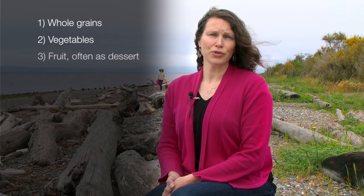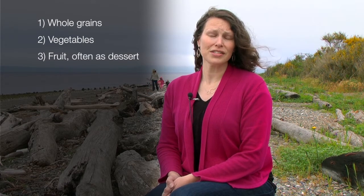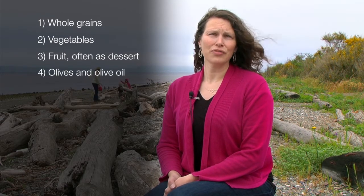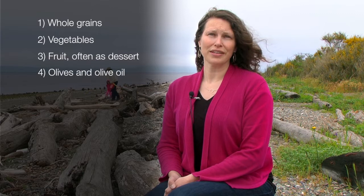When we are looking at the Mediterranean diet, we are looking at what is typically eaten by people living in this region. The main characteristics of the Mediterranean diet are: 1. It's high in whole grains. 2. It includes lots of vegetables. Many of these are leafy greens. 3. Fruit is also in the diet, often as a dessert. 4. It includes olives and olive oil. And olive oil is the primary fat used in cooking.